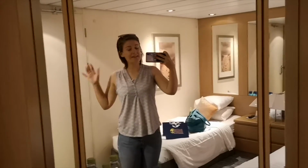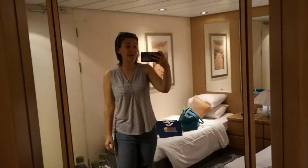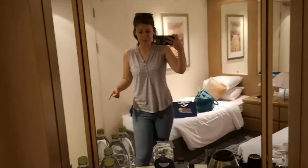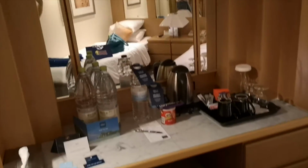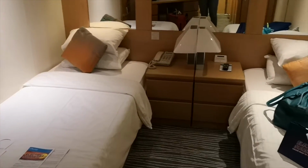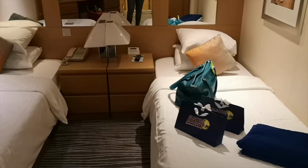We have just got into our inside cabin on board the Marella Explorer. I will be bringing you a full cabin tour at some point, but for now let's just have a really quick look around. There's actually a lot of floor space in this cabin. I'm not sure if you can see on this video, it's kind of difficult to get it across, but we have got 2 beds here. I'm not sure if they can make that into a double bed for us, but we will see. It looks like that they can.